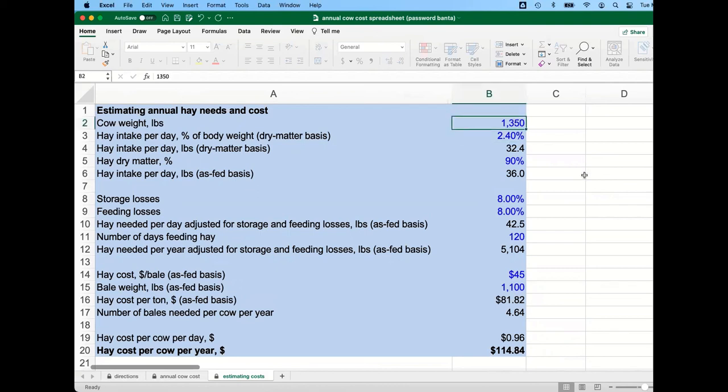So the first thing is, how big of a cow are we going to use? I'm just going to go ahead and put a 1,300 pound cow in here, and let's say she's lactating. Remember when I was talking about lactating cows, 2.3 to 2.5% of their body weight. Let's just say they're only going to be lactating for part of the winter. That's why I put the 2.4 in there.